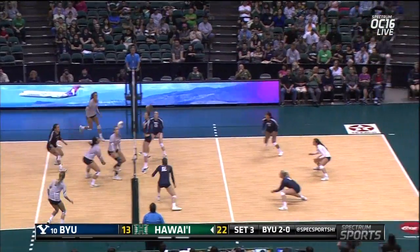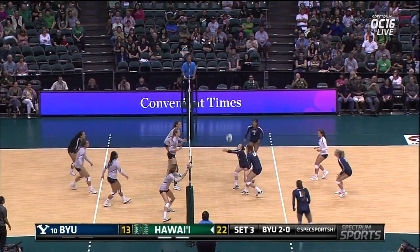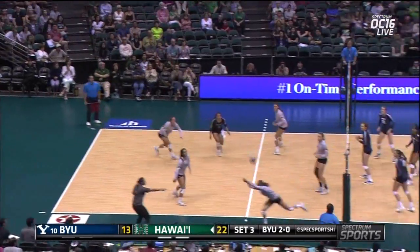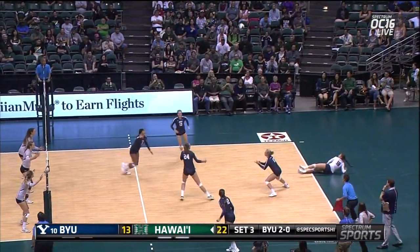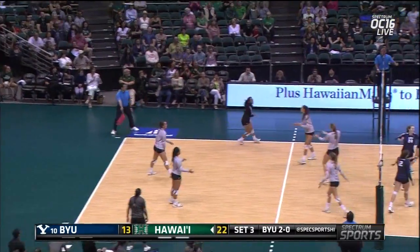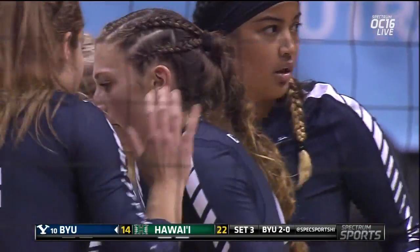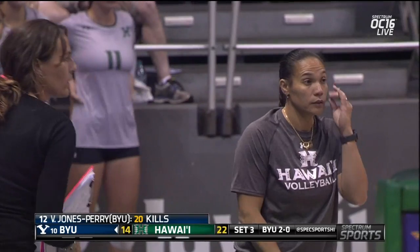Advantage Hawai'i, Yosia to Burns, blocked. Played off the net by Yosia. And two-handed over by Granato. Advantage Cougars. Jones Perry dug up by Granato. And we'll play on here. Bump set, high and away to Jones Perry off the block and down. What a rally. And the crowd applauds the effort on both sides. It was a great rally. Great defense with terrific blocking up front by both sides.